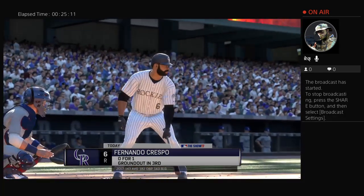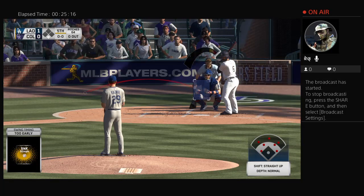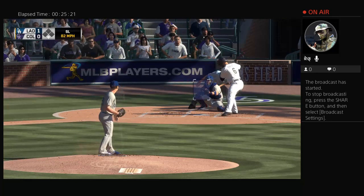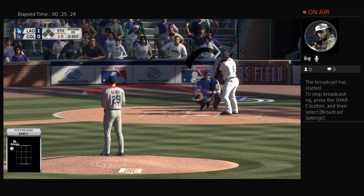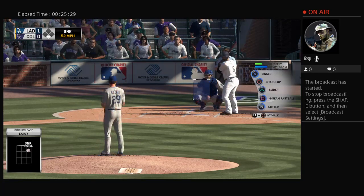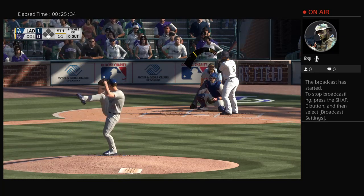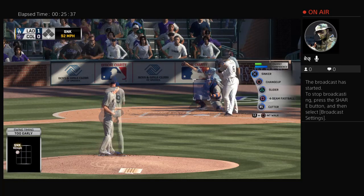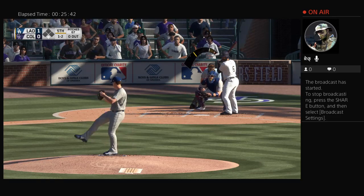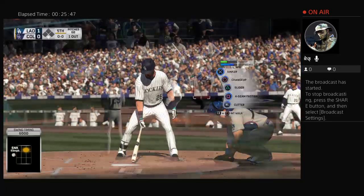Striding in, Fernando Crespo. He's 0 for 1 thus far. He's ready. Here's the first offering. Lays off, 1-0. The windup and the 1-0 pitch. Sinker stayed high but called for a strike. Started that swing a bit too early. And a good sinker there gets him swinging for the first out.